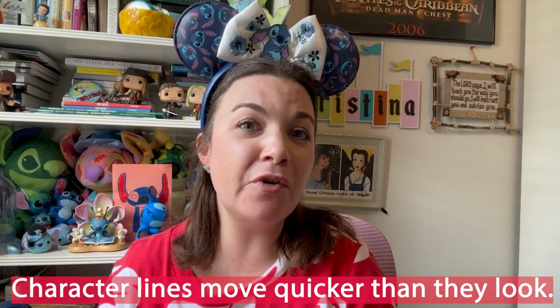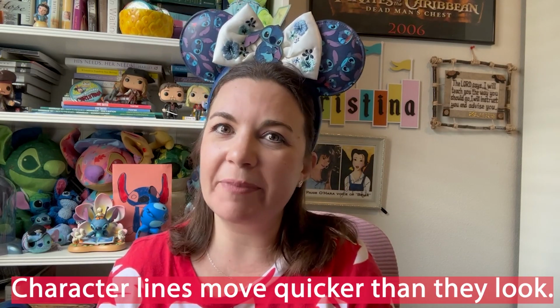Also, when meeting characters, the lines might look long, but they move pretty quick. So don't be scared by those long lines.